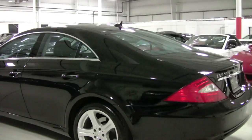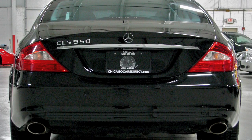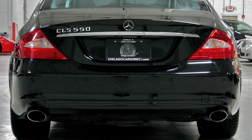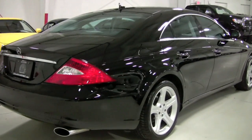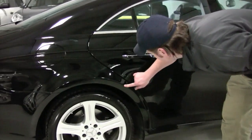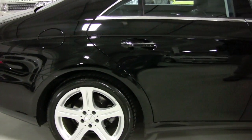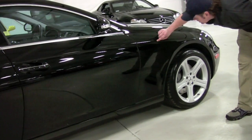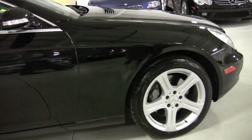But coming around the rear, you see the park sensors again. Twin outlet exhaust, the proper CLS550 badging indicating the big engine version of this car. But it's immaculate. And even all the way down the passenger side, little tiny stone chip right here. And there was one other one I wanted to point out, just right at the crease on the fender here. It's very, very tiny. Camera probably can't even pick that up, but it is there. Other than that, nothing else to talk about.